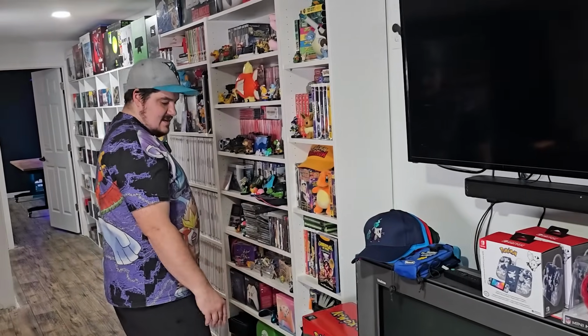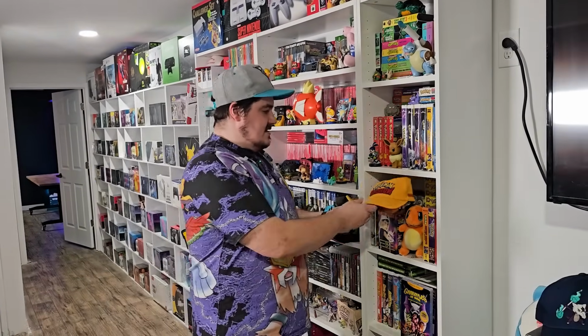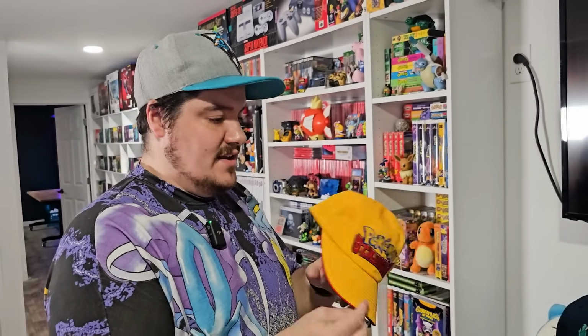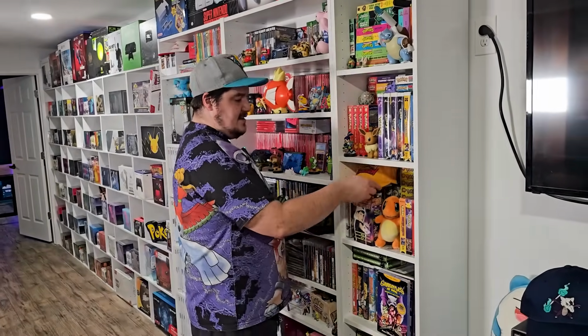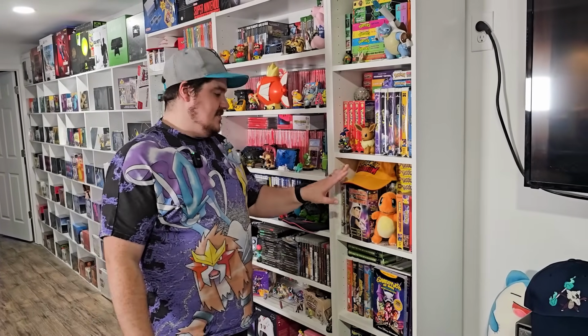Some hats, got Mewtwo. We have more VHS. I tried to make it symmetrical. Show you all this. If anyone has ever seen this, if you can give me any info, I would appreciate it because I cannot find anything about this online. It is a K Products hat, Pokemon Stadium. Pretty sure it's super authentic and it is vintage. Got that at a garage sale last year and I have no idea what it's worth or anything. So if you know anything, definitely let me know.